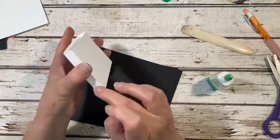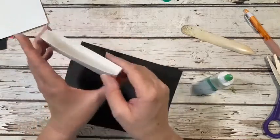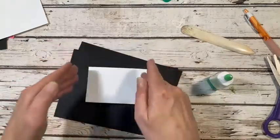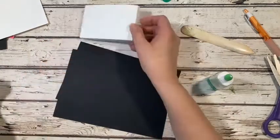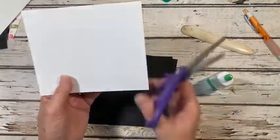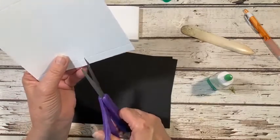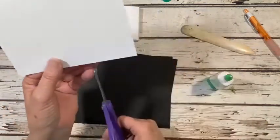All right, so when you do your box, make sure that you do your sides the same way. So I have one that's coming up this way and one that's going down. You want them both to go down so that you don't have this ugly seam showing, but I didn't do that. So we're going to do the same thing to this. I'm going to go ahead and cut this before I fold it. And I'm going to just cut my little notches out. Oops, I went a little too far. It's all right. And then we're going to do this side too.